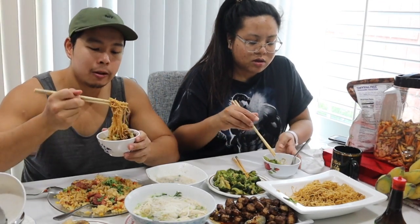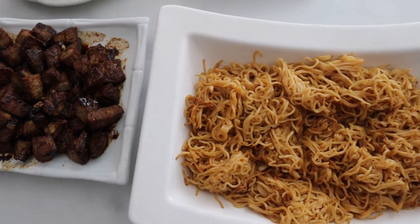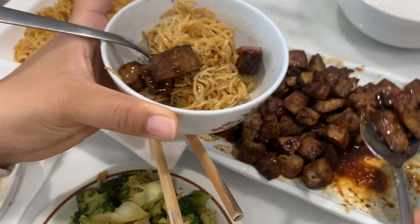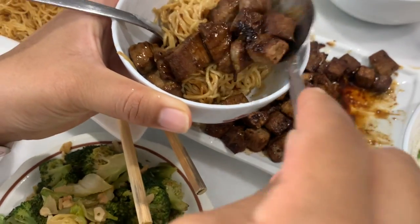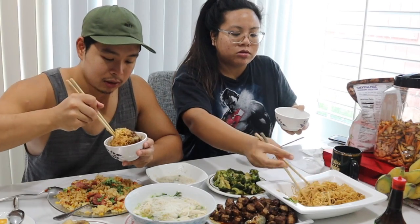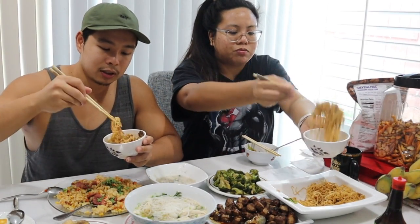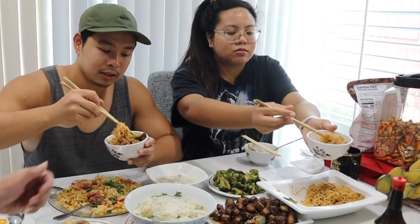Really good. The stir-fried garlic egg noodle is less seasoned so that we can pour on the marinade of the beef to mix in with the vegetables and the noodles. Don't get twisted, there's still a lot of garlic flavor in the noodles, vegetables, and the beef. So yeah, it's a nice combination.